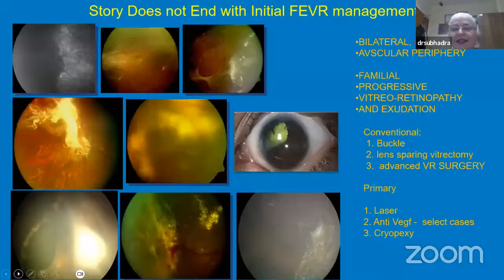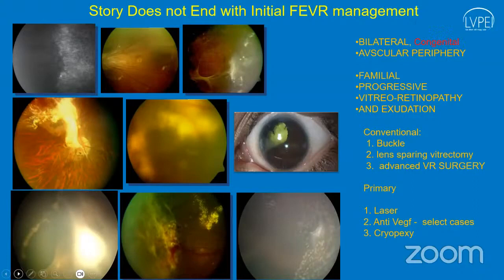So you can see my slides, they are moving. I think the lifelong management of FEBR has thrown a lot of challenges. As many of you would know, FEBR is a genetic disorder. It is bilateral. It always starts at birth. Actually, it starts before birth. And the hallmark is avascular periphery, and it is progressive and a lifetime disease.